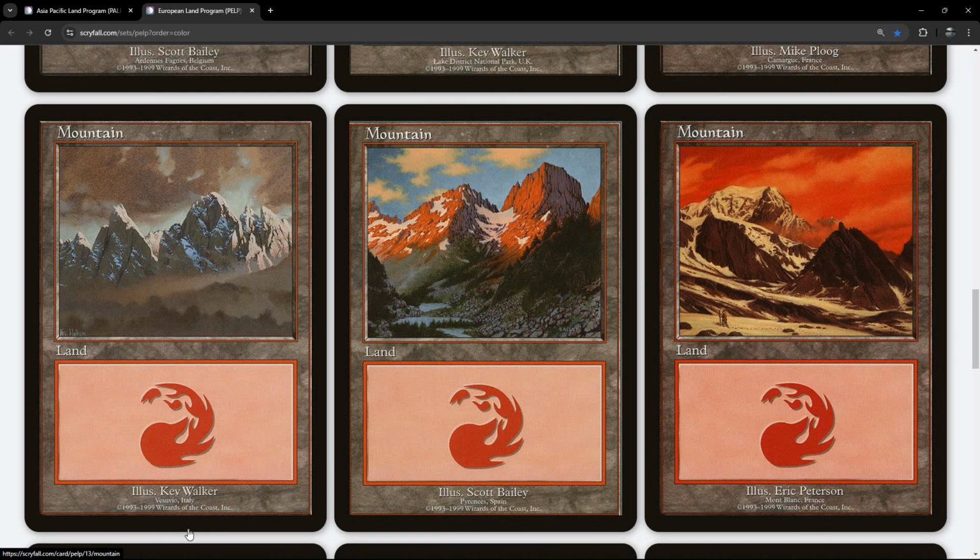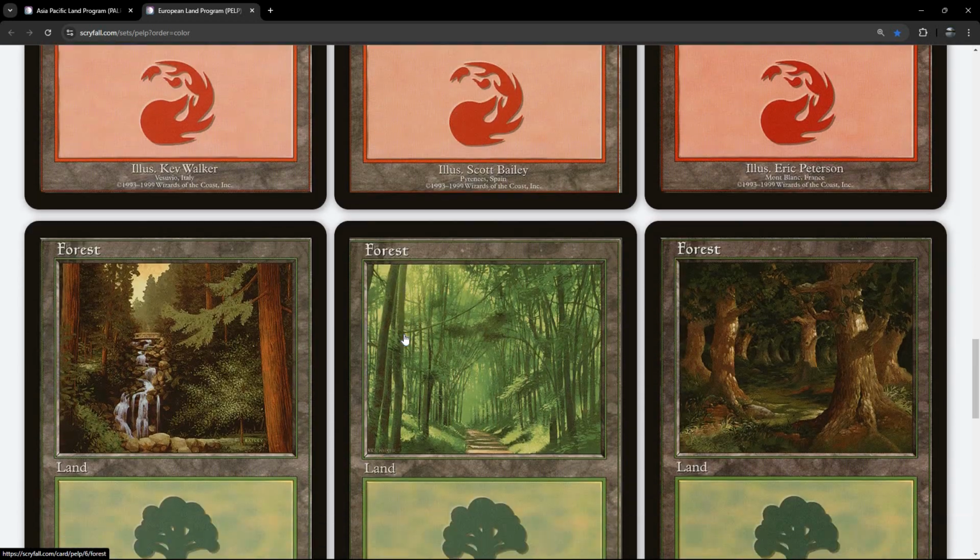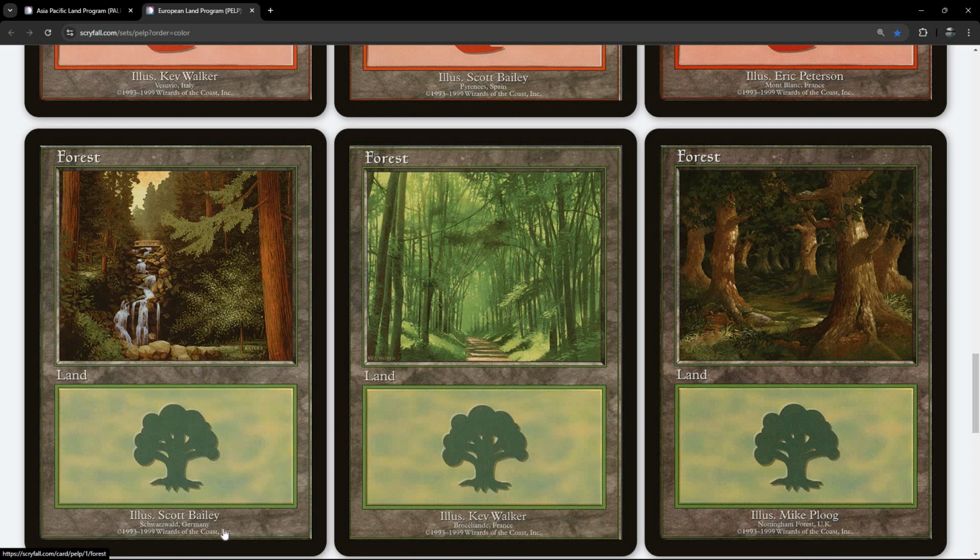Those mountains. Vesuvio, Italy, Pyrenees in Spain, and Mont Blanc in France. Wow. Schwarzwald, Germany. Roussillon, France, is that? Sorry if I'm mangling these. And Nottingham Forest in the UK. Wow. They look lovely.